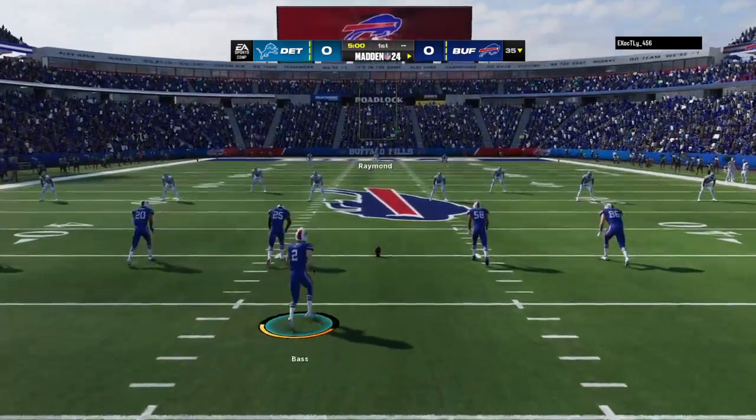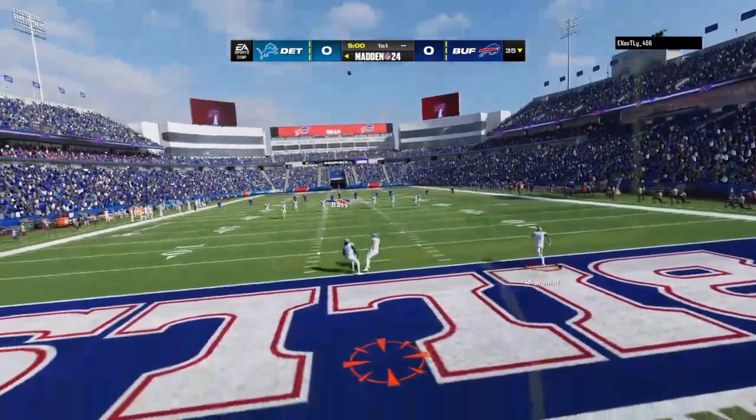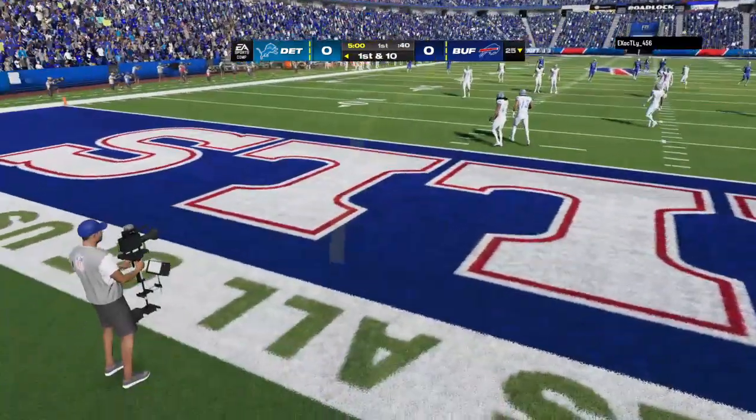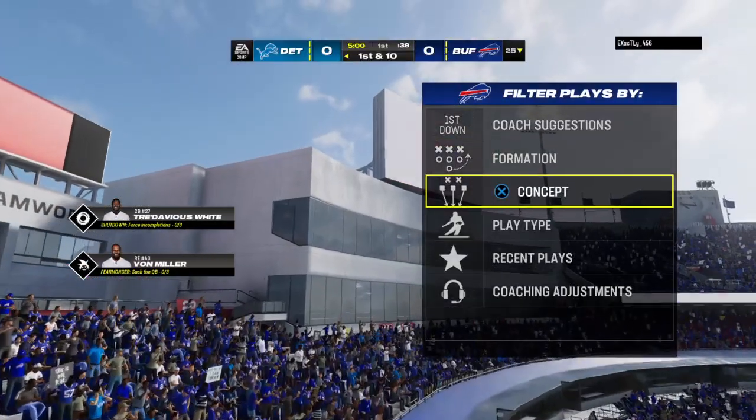And we are underway in Buffalo. And that one will bounce out of the back of the end zone, so we will start here at the 25.